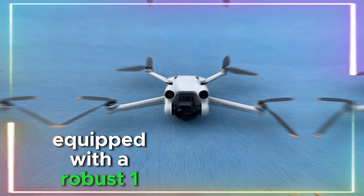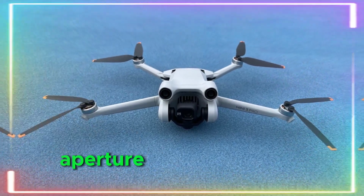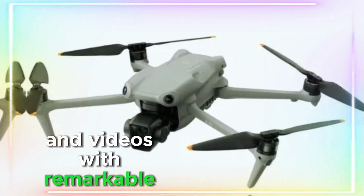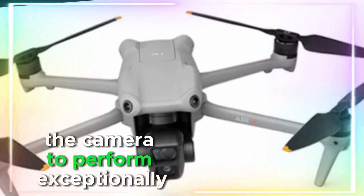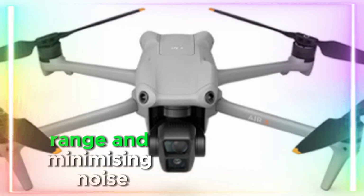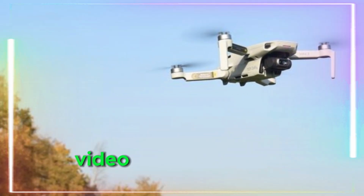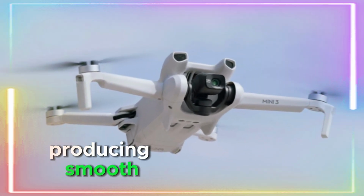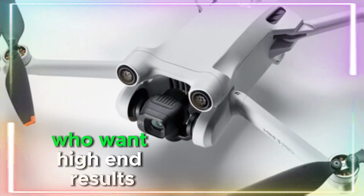Equipped with a robust 1/1.28-inch sensor and a wide aperture, this new model captures high-resolution images and videos with remarkable detail and vividness. This sensor size allows the camera to perform exceptionally well in low-light conditions, providing higher dynamic range and minimizing noise. Additionally, the camera supports 4K video recording at 60 frames per second (FPS), producing smooth, lifelike footage with cinematic quality, a critical upgrade for filmmakers who want high-end results.